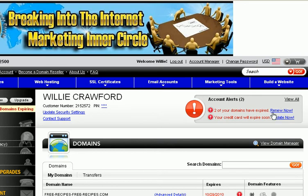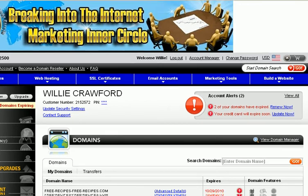Once you've logged in, your account will tell you things like that. I've got 2 domains that have expired. I intentionally let those expire because I wasn't using them and they didn't match with what I was doing at this point. And it also tells me my credit card is about to expire, so I need to update that.